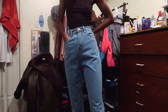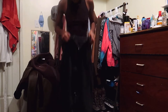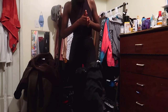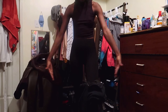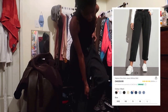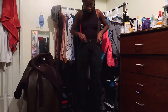Pockets snug. And this is the black pair. I think these ones fit a bit wider, honestly, than those ones, but I actually like these. They have more of a parachute pant, no, MC Hammer pant kind of look, wide right here, going out like this, but then tapering in like this. I don't even know if I'm doing it properly, but I'm hoping you guys get the vibe I'm going for. No, okay, never mind.